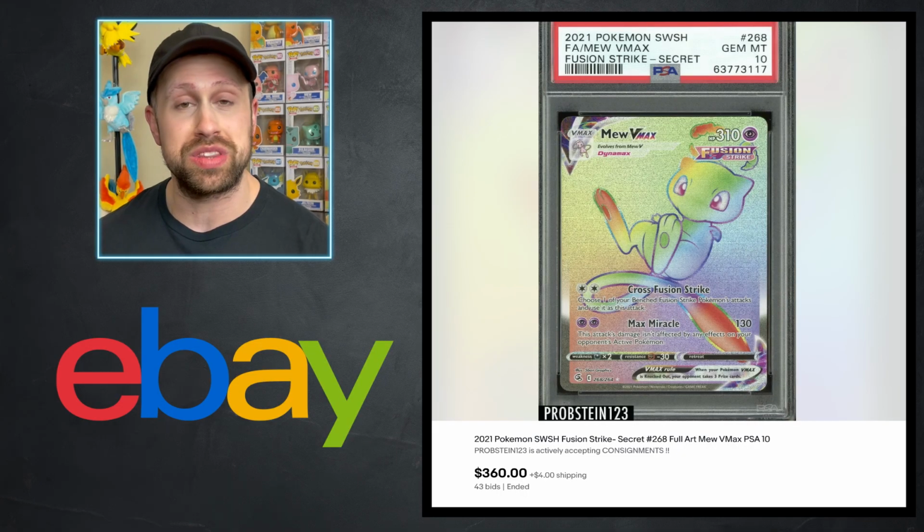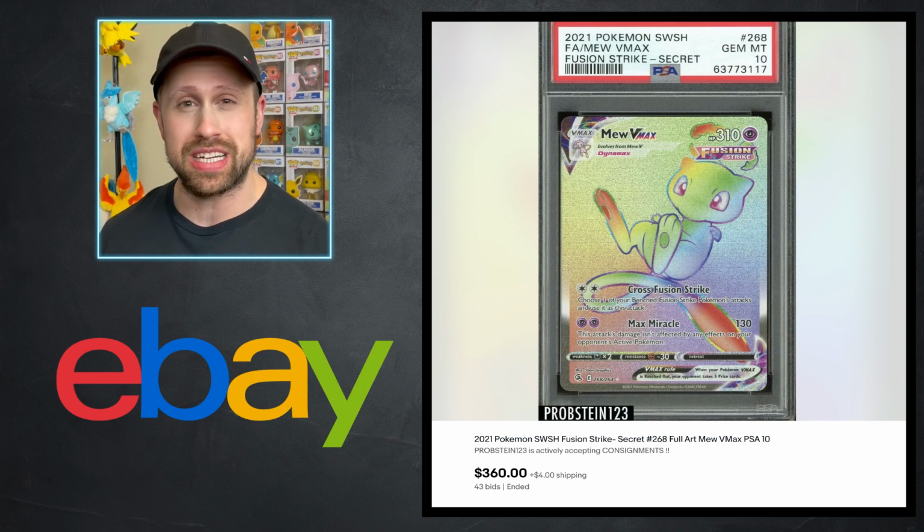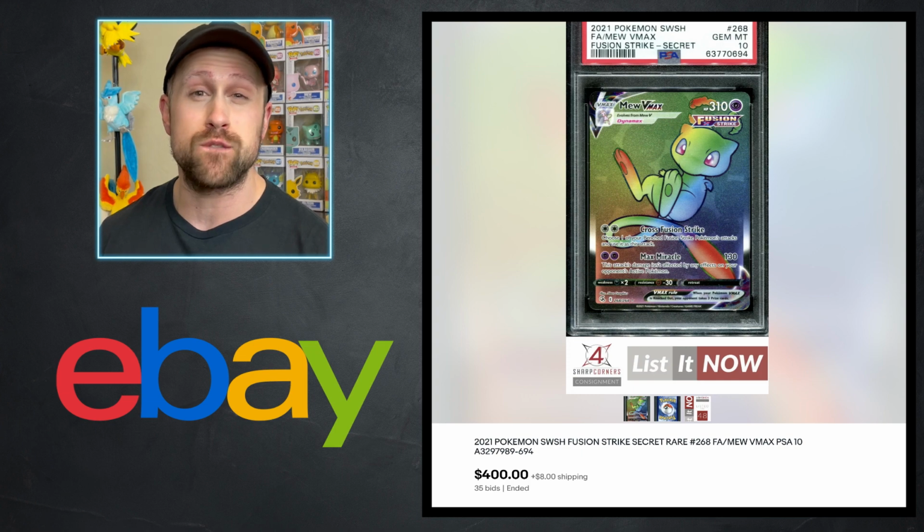Folks, let's start this video off with some interesting eBay auctions before we get into the straight up heat that was Heritage Auctions, starting with this Mew VMAX from Fusion Strike. We saw two come by in auction as PSA 10s. One sold for $360, the other one for an even $400.